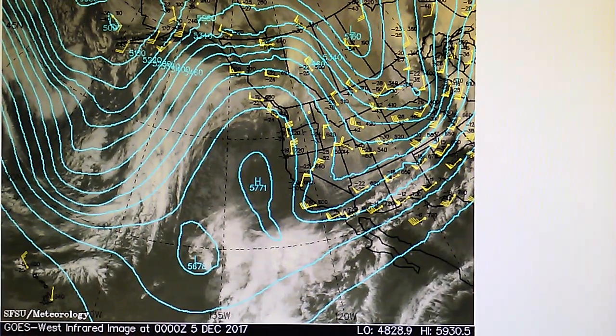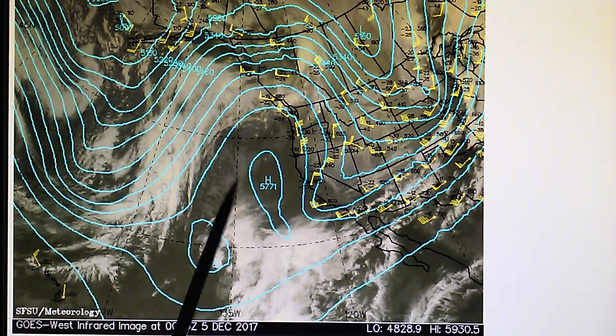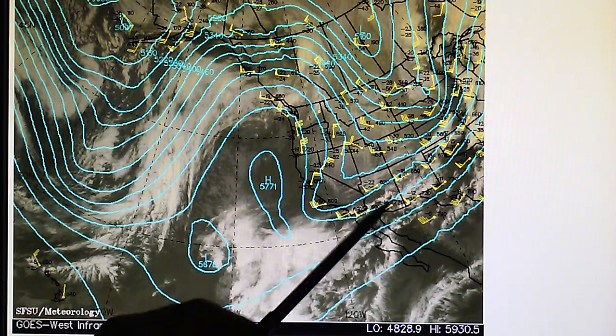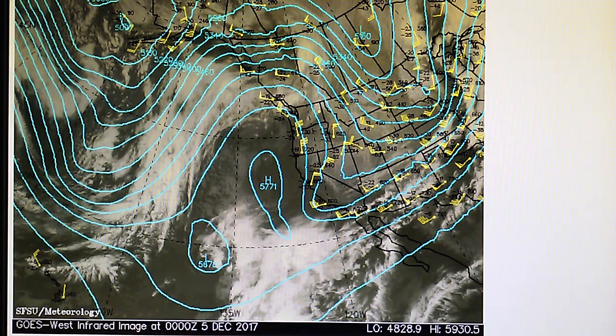Okay, here we go. 500 millibar right here. You can see that stalled high right adjacent to this low, and we have low pressure right here at the 500 millibar level. See some squiggly lines on these isobars. That's an indication of varying degrees of high and low pressure.